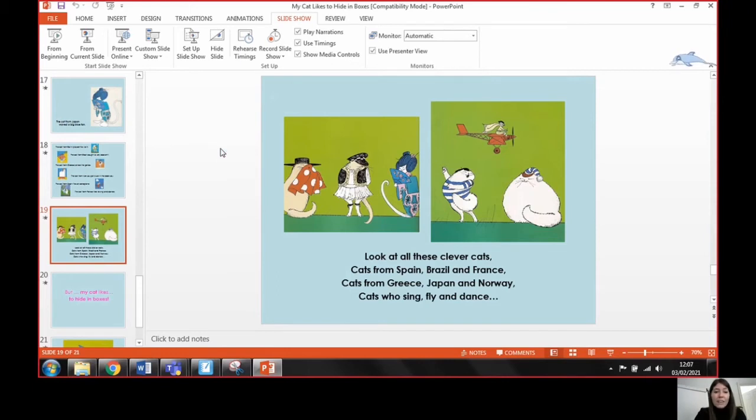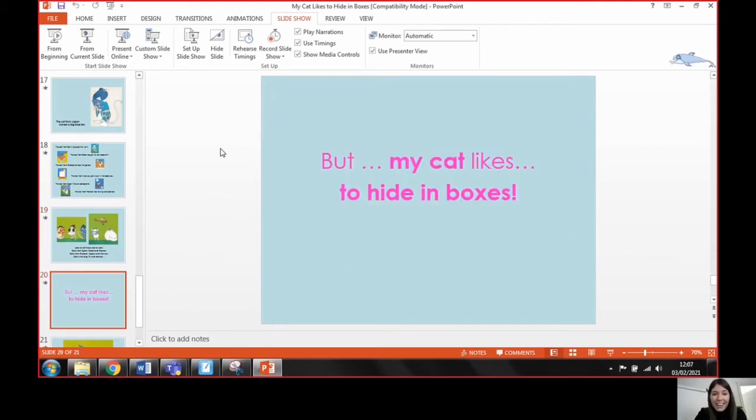Look at all these clever cats. Cats from Spain, Brazil and France. Cats from Greece, Japan and Norway. Cats who sing, fly and dance. But my cat likes to hide in boxes.